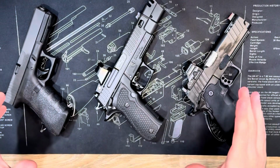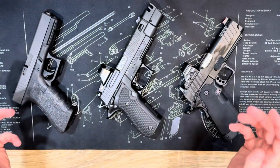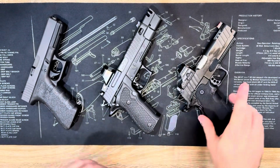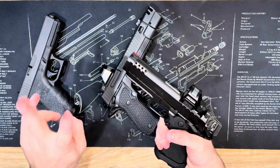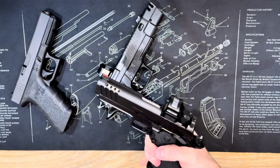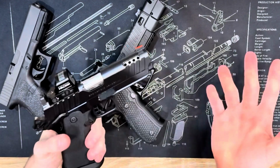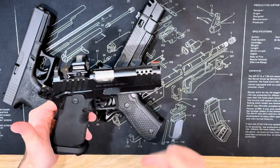Obviously, I'm partial to all three of these guns. I think they're all a ton of fun to shoot, but depending on what you're specifically looking for in the best handgun will determine your decision. So we're going to start with what I'm considering a 2011, the Springfield Prodigy. Obviously, a 2011 specifically is reserved for a Staccato, but I consider any double stack 1911 platform a 2011.